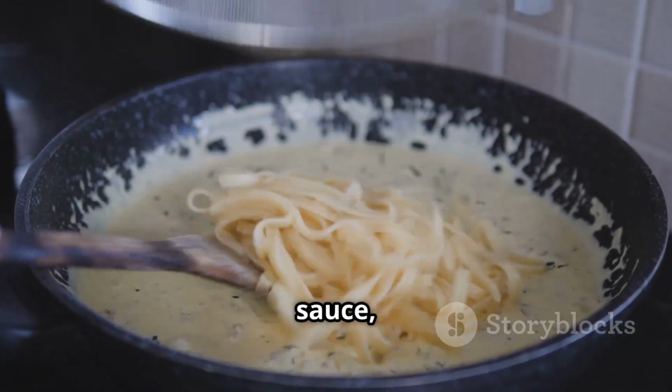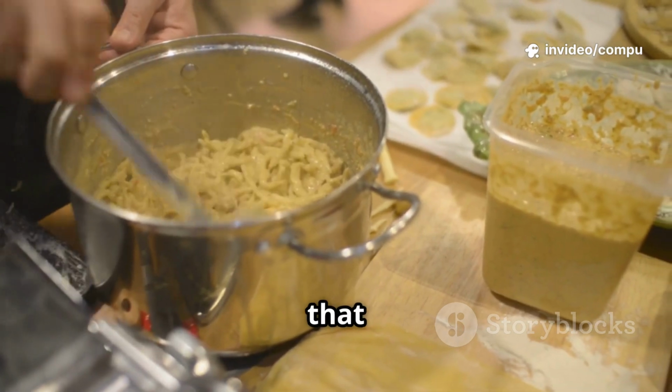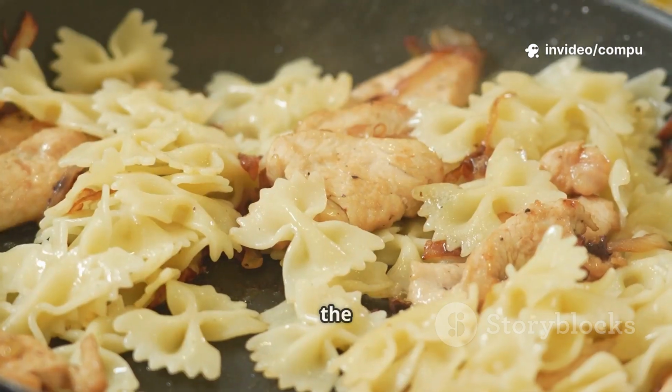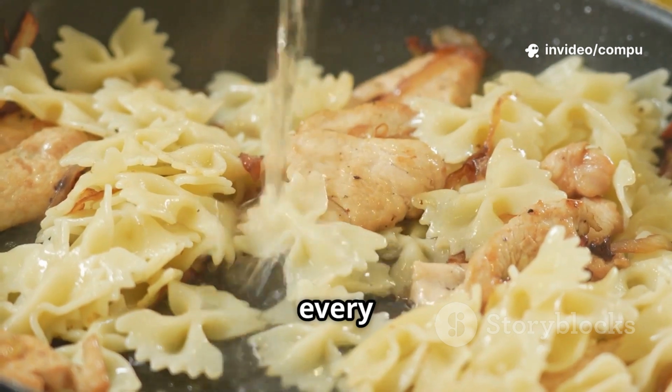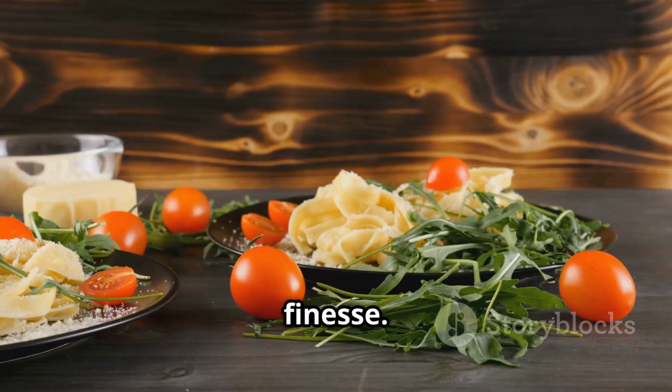Add the cooked pasta to the sauce, right into the skillet. Toss gently to coat every single strand of pasta with that glorious cream sauce. And make sure the chicken is evenly mixed in, so every bite is a perfect balance of pasta, sauce, and chicken. Now plate with finesse.